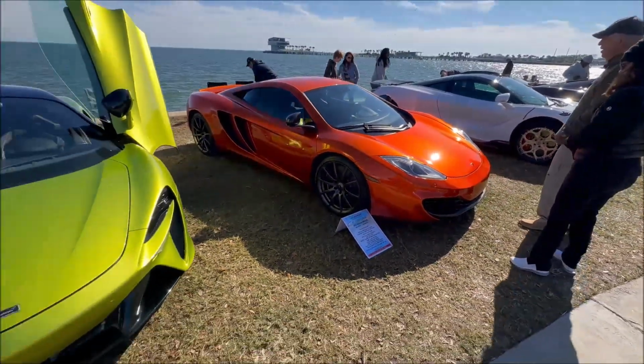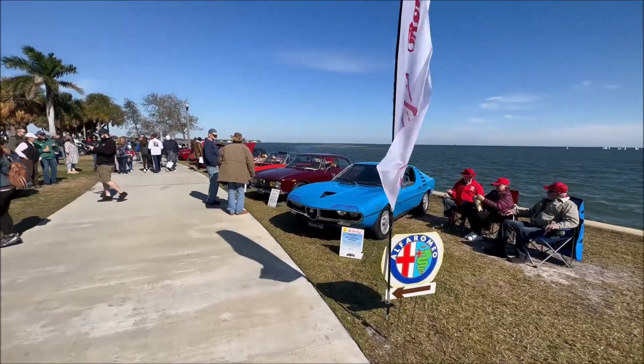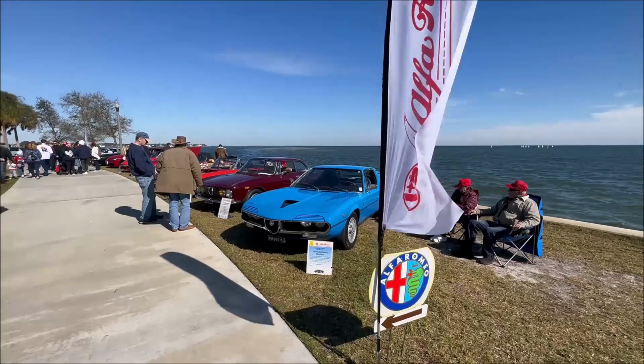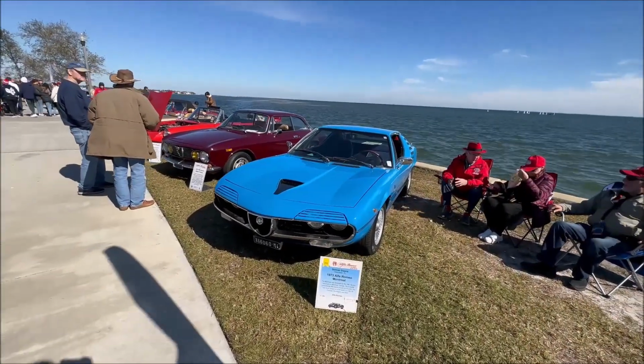And then next to it, right here with the 720. Now this, obviously you guys wanted to see cool Bentleys and stuff here, but we have the Alfa Romeo Club here with some beautiful classics. I know my Italian friends on the channel will love this.